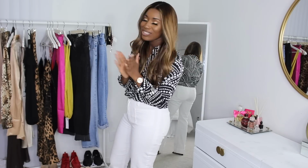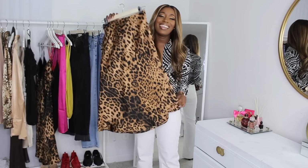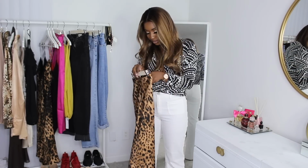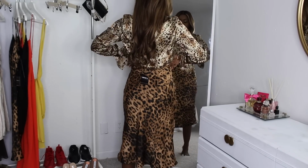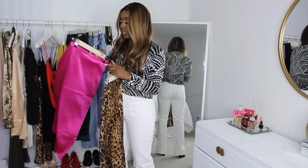So let's go to the stuff that I got in store. This slip skirt, I love this. I love the fit. I love everything about this. This was $19.90, and it's a size small. I love it. Then I got another slip skirt, sorry.